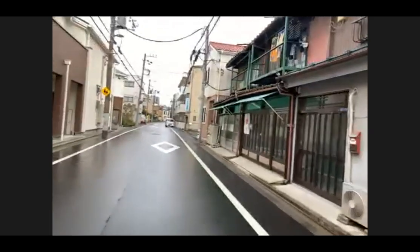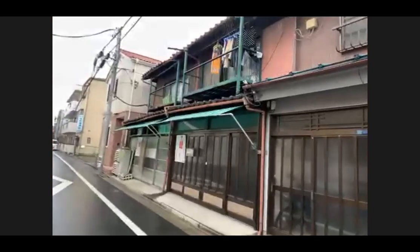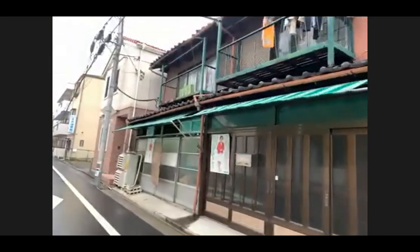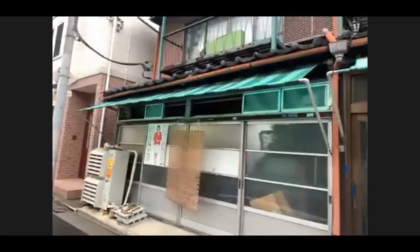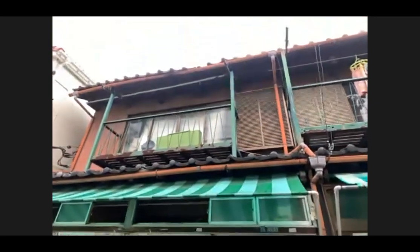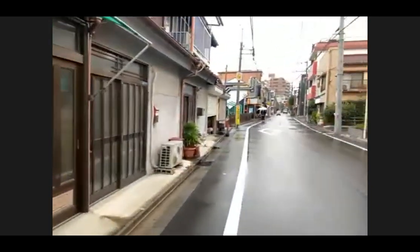This place is a family owned factory. Mr. Abe owned this factory. This family owned factory is operated in this Nagaya, in one of the apartments. It is very interesting, right? It's typical Kyojima.